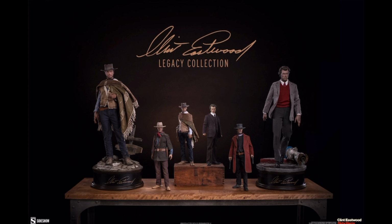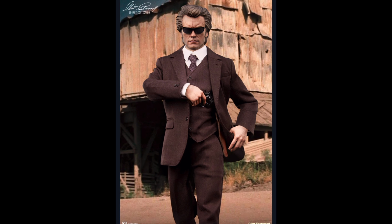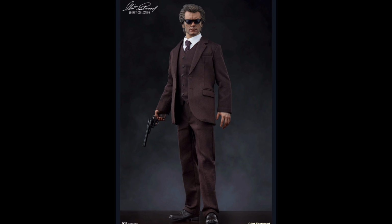Now, next announcement is actually something unexpected, and I'm still excited for, and it's coming from Sideshow, and it's another figure from their Clint Eastwood Legacy collection. Now, Clint Eastwood holds a special place for me when it comes to entertainment, whether it's his Dirty Harry series or his westerns. And that's particularly because my father loved watching these, and as I got older, I really appreciated them as well. So today I'm excited for this announcement, which is Harry Callahan from that original Dirty Harry movie, and it's a variant from the final scene in the final showdown.